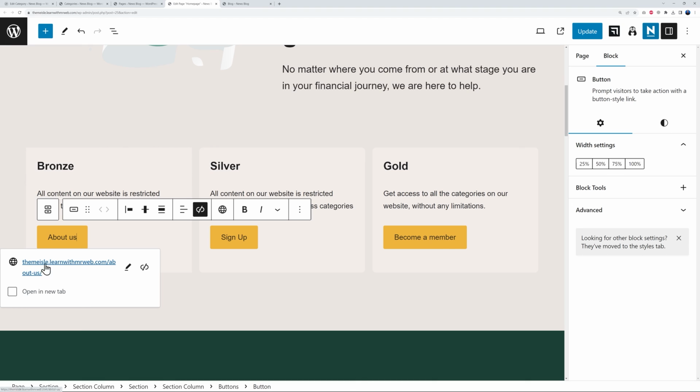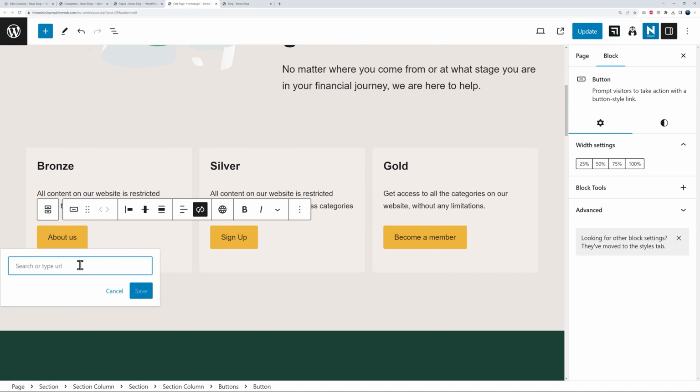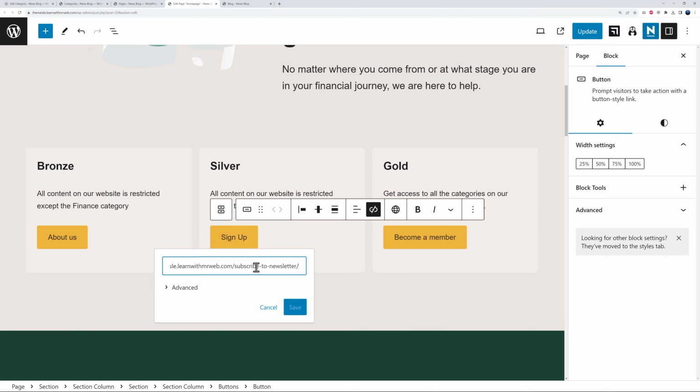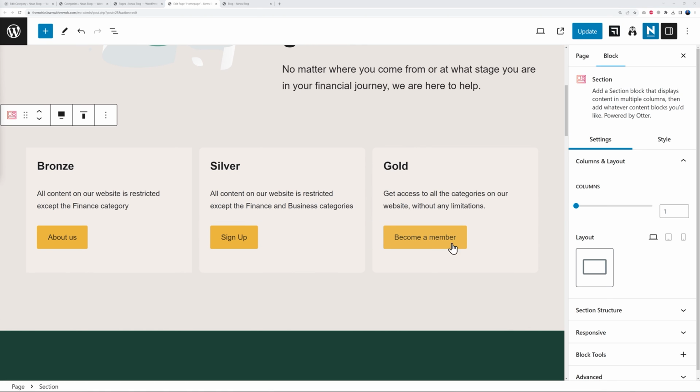So if you click on this, as you can see, there's a link at the moment, so you can edit, delete this one for now, and let's go back to the back end here and fetch our page. So it's the registration page, this one here, okay? So you see you have view here, so if you right click on this, copy link address, and now we're going to paste it here, and then save, and then we do the same with the other two. Edit, paste, save, and then here, edit, paste, and save. Very good. So all these buttons are linked to our registration page.